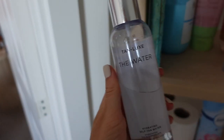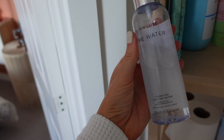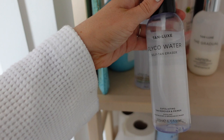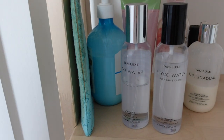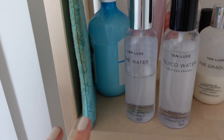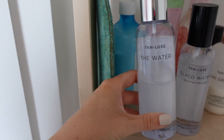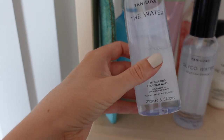But here is the tanning water. So this is what I use. So this is the tanning water. I literally just spritz myself all over section by section and blend it in with a tanning mitt in large circular motions. And then to remove any old tan, I use the Glyco Water self-tan eraser, which is also really good as well. I sort of spray that all over, leave it on for like 5 minutes to let it soak off, and then I get a damp cloth in the shower and just scrub it off. So yeah, this is really, really good. As you can see, I've got half a bottle left now, but this is the shade medium to dark.